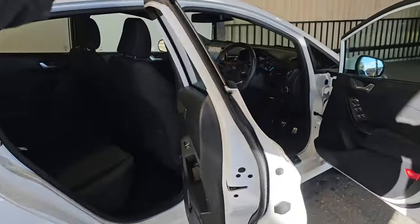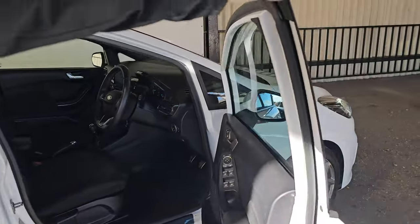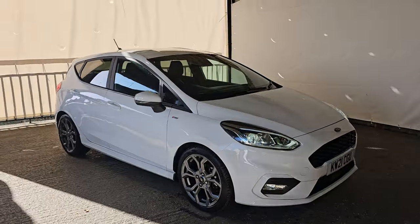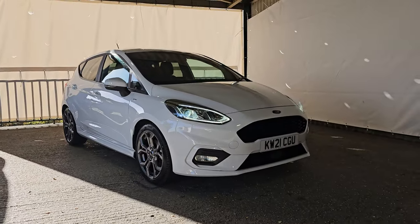And here we have it. It's a five-door, frozen white, ST-Line Edition, in smashing condition. To recap, one owner from new, full services through us. And there it is in all its glory.